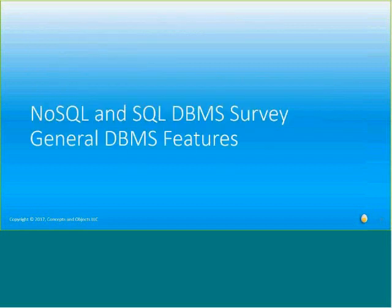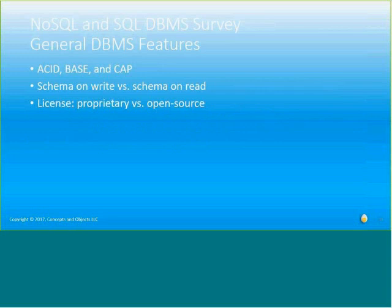So let's look at some general DBMS features by which we will be evaluating DBMSs in general. Three topics I'm going to cover. The first one is ACID, BASE, and CAP. CAP is a theorem about what you can compromise when you want to increase scale or speed. Second one is, what is schema on write? What is schema on read? When do you get each? And the third one, which is often ignored, is licenses, proprietary licenses for database software and open source licenses, and what the issues are there.